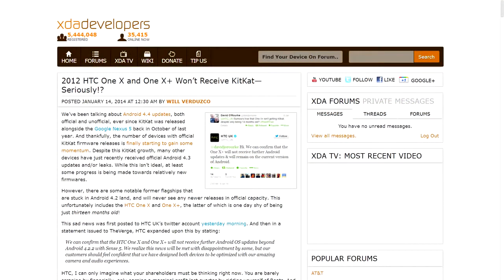The news was initially mentioned over on HTC's UK Twitter account, and then it was confirmed in a report to The Verge yesterday, I think. And realistically looking at this, I can only say it's kind of a shame, because the HTC One X and One X Plus were really not that bad of devices, especially when compared to some other ones that have started receiving KitKat updates.